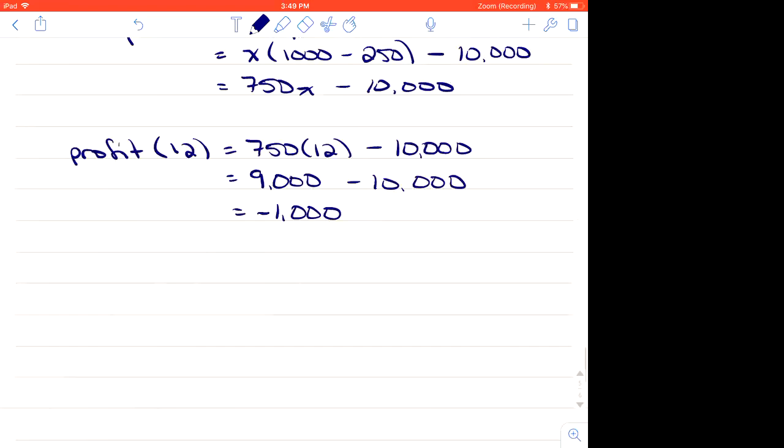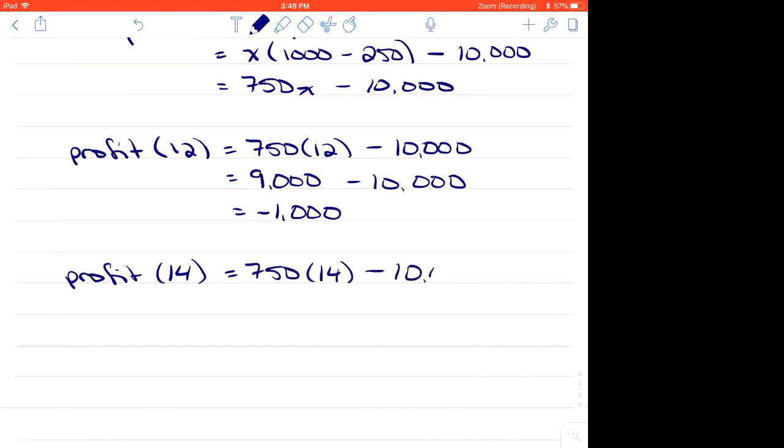All right, that's not that great. What if we find the profit of 14 computers? So 750 times 14 minus 10,000. 750 times 14. 10,500 minus 10,000. Woohoo! Now we have a positive profit of $500.